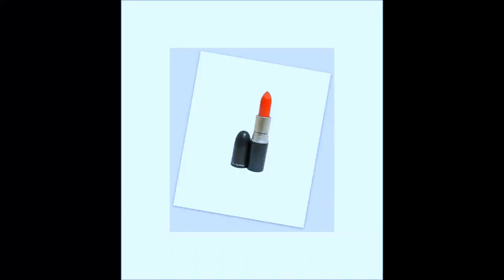And next is my absolute favorite, and this is a new favorite for me. It came in a recent BoxyCharm. I had never heard of it, and I have instantly fallen in love with it. It's what I'm wearing now, actually. It's from DLS, Dirty Little Secrets, and it is called Phantom. It is a true Christmas red.